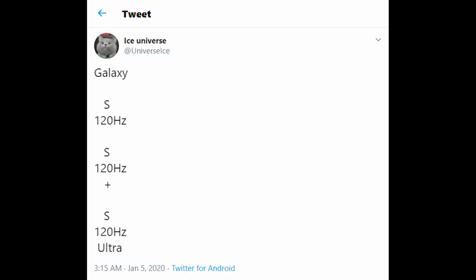So Ice Universe took to Twitter this morning with this tweet, pretty much hinting that every upcoming Galaxy S series phone will have 120Hz screens. There are 3 models: the normal S model, the bigger Plus model, and probably the biggest and most likely high-end model, the Ultra. What's missing here is whether they're calling it an S11 or an S20. Maybe they should call it an S120. No, that's dumb. Just call it a goddamn 2020 Galaxy.